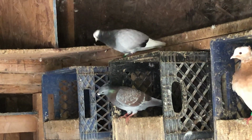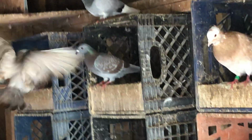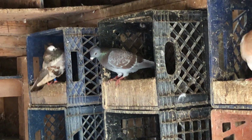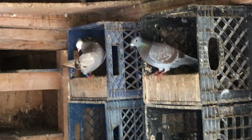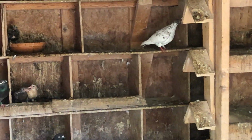A nice indigo young bird that I raised this year. Most likely might be, and there's a mealy over there, brown bar over there. I think I have a few babies here and there left, but split up everybody.